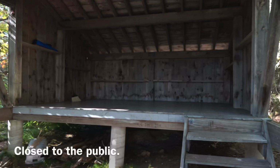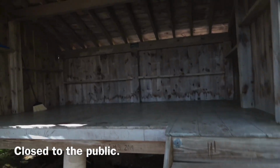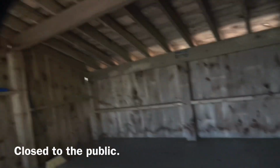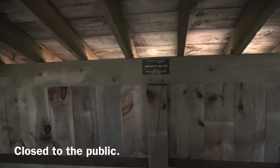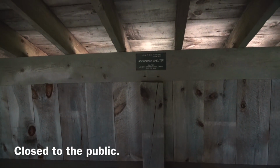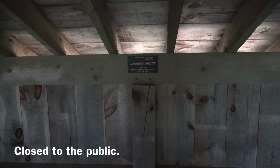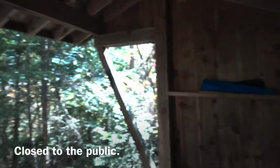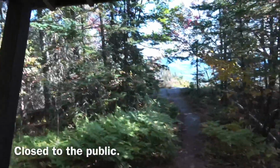Boy, that is beautiful and clean. Man, this is a nice shelter. Sleeps about 1, 2, 3, 4, 5, 6 people. I lift up my eyes to the hills. Adirondack Shelter. Built by Amherst Congregational Church, 1996. This is a beautiful shelter. Man, this would be a great getaway.